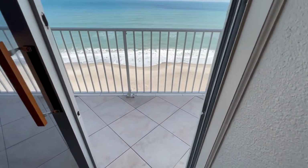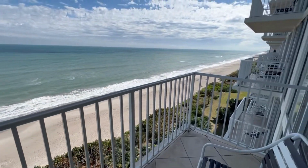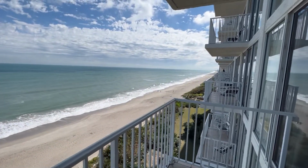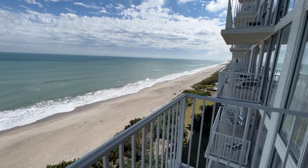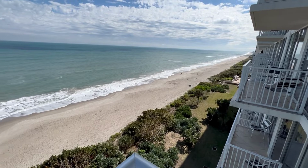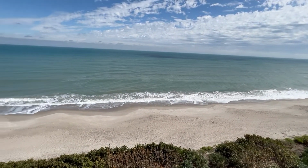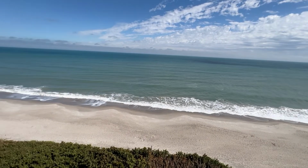Alright, so let's make our way outside. So when I said that I wanted privacy, this is why. You can literally see everybody. All the balconies, all the floors. But aside from that, the view is incredible. You're so close to the water, and you can see right up and down the coastline.